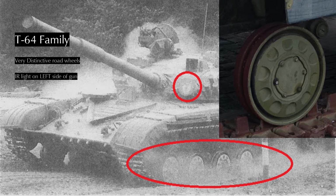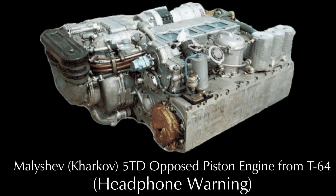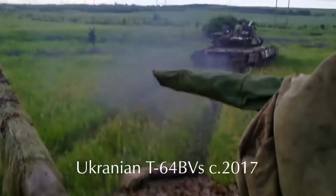The T-64 can be identified by the distinctive Kharkov-style road wheels, which are seen on quite a few other vehicles touched by Kharkov's hands, and the infrared light on the left side of the gun. The T-64 also typically, but not universally, has one driver's periscope. The T-64 was never exported by the Soviet Union, and indeed it appears the only post-Soviet export customer is the Democratic Republic of Congo. All the other non-Russian T-64 users have Soviet vehicles they inherited. The T-64 also has a 5-cylinder opposed piston diesel engine, which makes a very distinctive sound.